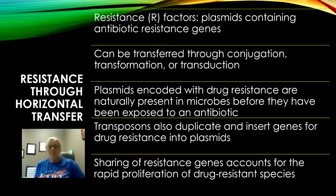All right, so obtaining resistance through horizontal gene transfer. Resistance through that horizontal transfer begins with the plasmids and resistance factors that are obtained through conjugation, transformation, or transduction, okay? We also have transposons, which are drug-resistant sequences that can be copied and pasted from one plasmid to another, or from one chromosome to another chromosome. Okay, and these are then copied and passed on.